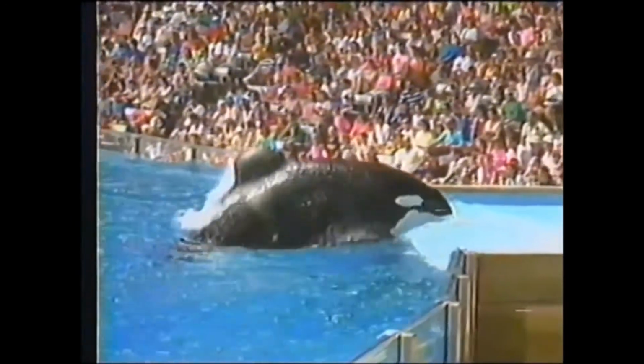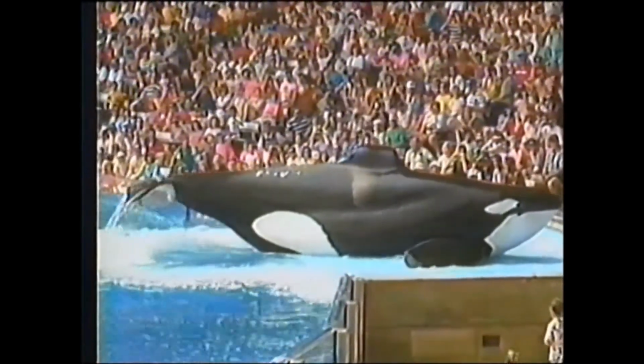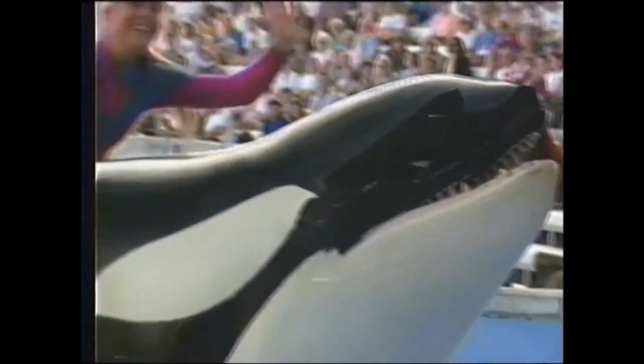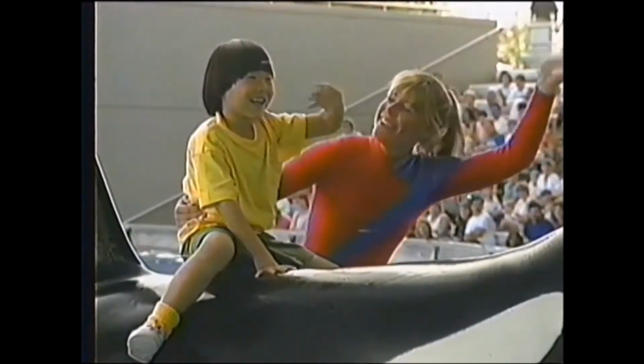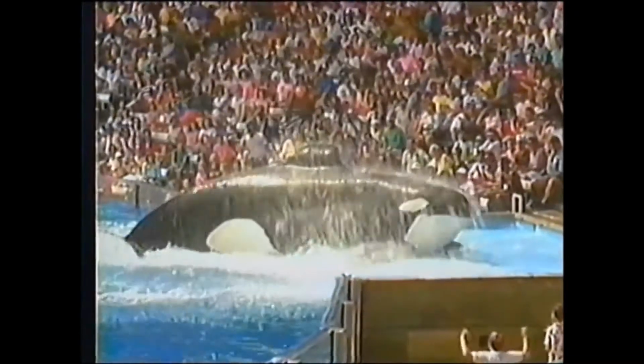What are their spot markings for? Well, their coloration. Each whale has a different coloration. And actually, you can identify the whales by their different markings. And if you look right behind their dorsal fin, you'll see what we call the saddle patch. And that's almost like a fingerprint.